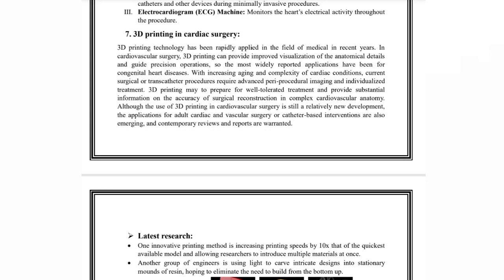Next, there is a type of technology which is usually used in cardiac surgery, and it is 3D printing in cardiac surgery. 3D printing technology has been rapidly applied in this kind of medical situation, especially in recent years, because 3D printing can provide improved visualization of anatomical structures of the patients, and it also guides the surgeons properly as to which side they should get the operation done.